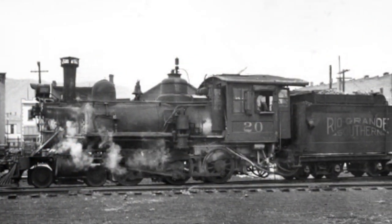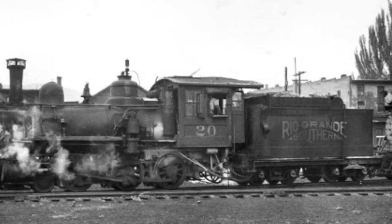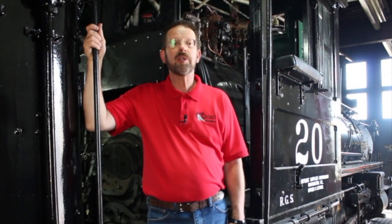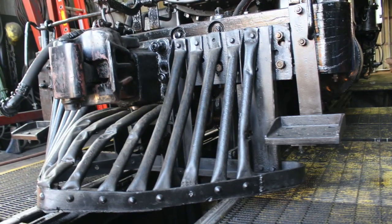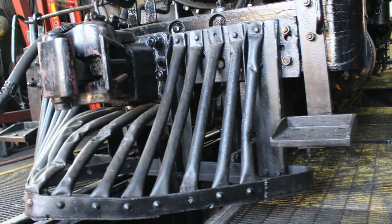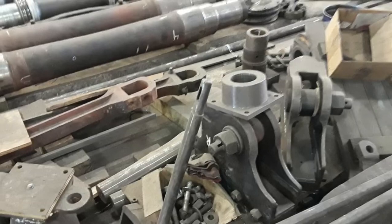The work took much longer than expected because, as it turned out, the locomotive had been pretty much worn out by the Rio Grande Southern. One of the project's goals, however, was to keep as much of the original fabric of the locomotive as possible. This meant that a lot of extra effort went into repairing and reconditioning the locomotive's many parts and pieces whenever possible, rather than simply replacing them with new material.